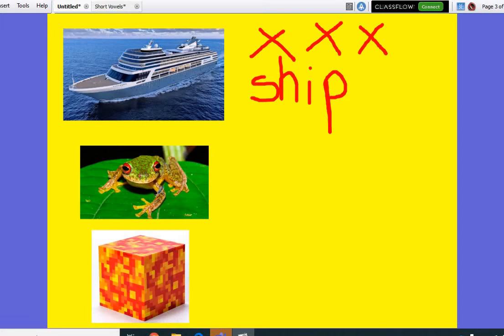All right, let's see frog. This was one of the ones we did yesterday. How many phonemes are in frog?